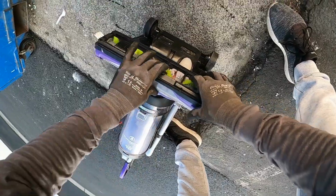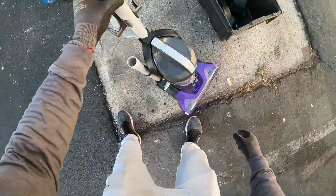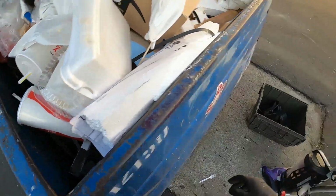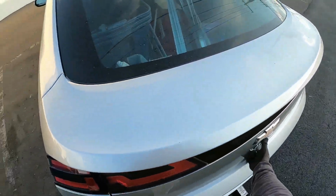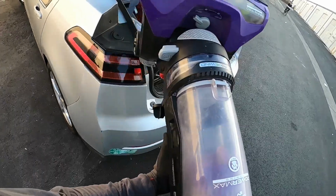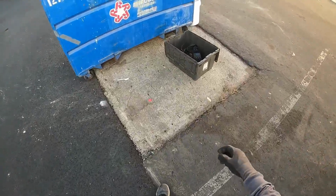So FYI, if it does work on the little section 2 but not the bottom, then it needs a new belt. And luckily we find those all the time. So that's another thing we might do: maybe from a cheaper model vacuum, we could take a belt off and put it into something like this that's worth more.